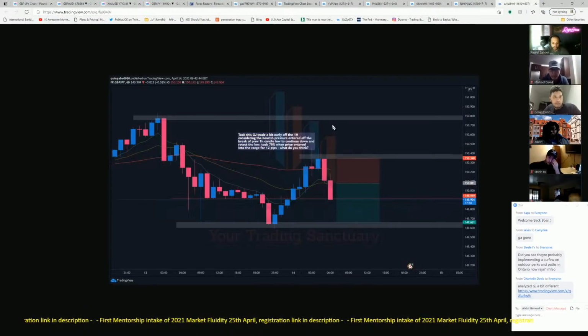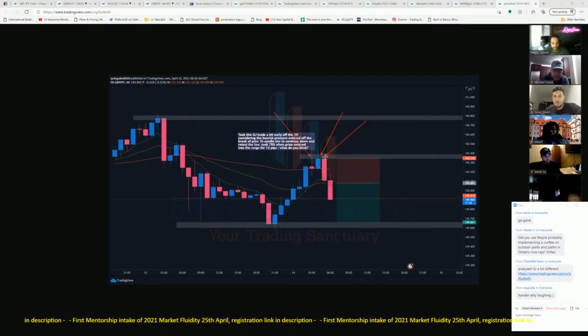Let's take a look at this GJ chart. Took this trade a bit early off the 1 hour considering a bearish candle. Took 75% when price entered into the range. What do you think? I think it's good. I think you executed on what you thought was going to work out, and it actually did work out. Especially looking at these candles now, you see this rejection right here, another bullish candle closing right here, and then you have a bearish candle. I think it was pretty nice. Looking at the high time frame here as well, it worked out pretty good.